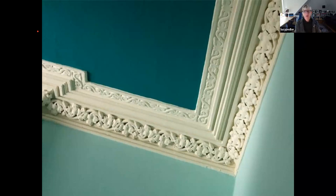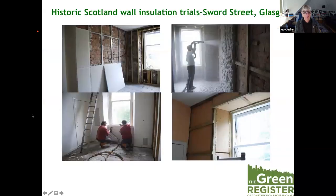So if the conservation officer will let you take it down, you could take it down, put the insulation up and put it back up. You could take a mold of it. You could do other things in the house that aren't to do with that. You could move, whatever, and that works. But the idea of internal wall insulation and the risks of interstitial condensation are very high.